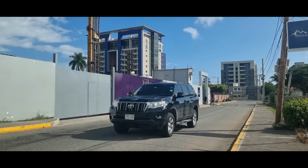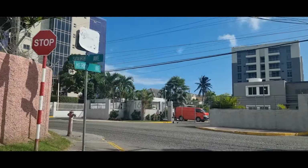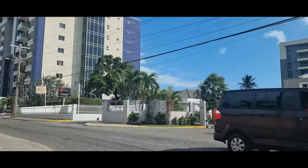So we have Parker's One in front of us, and Genesis 28, 20 South. So we're coming off Merrick Avenue, going on 20 South Avenue, then on to Waterloo Road. And then we'll be entering the compound of the Terra Nova Hotel and the future home of the residences of Terra Nova. So this gated apartment complex will be luxury, and it will be on the compound of a hotel.